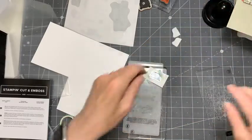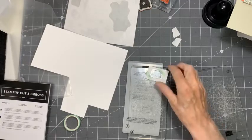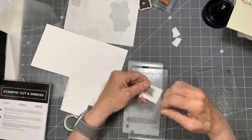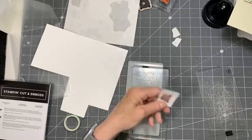And let's put something on the stump. What do we have to put on the stump? How about an owl? Let's have an owl on our stump. What color would an owl be? I think I'm going to do the owl in the gray. And let's see if I can get the process right this time.